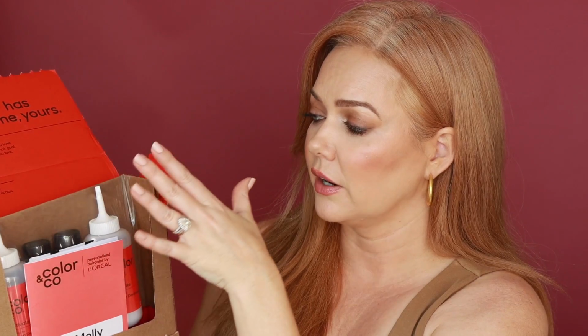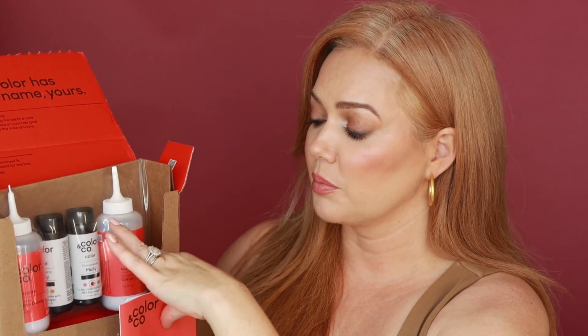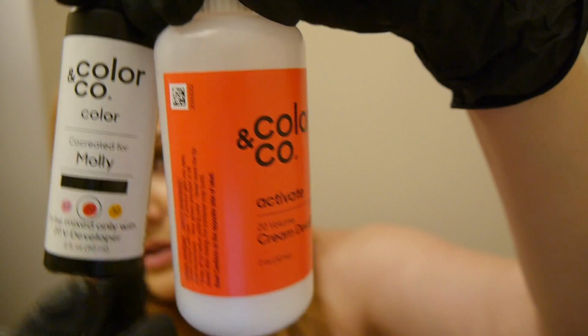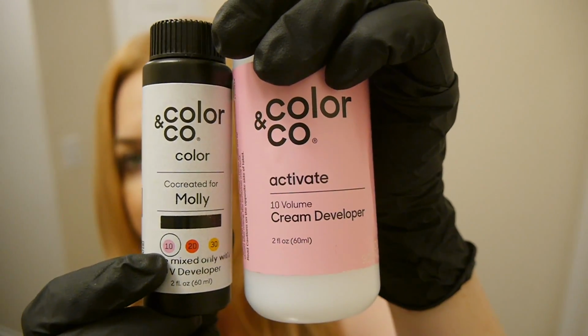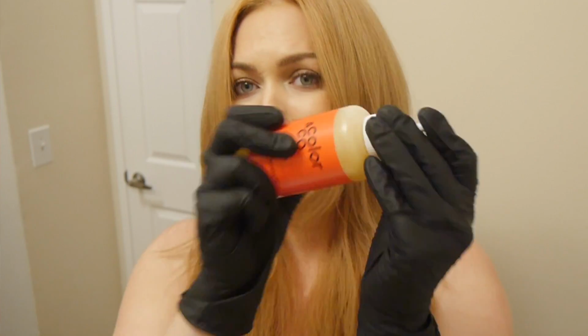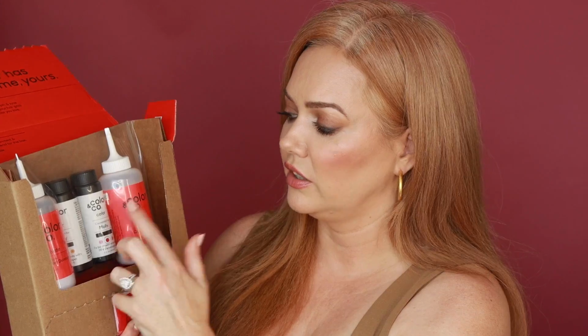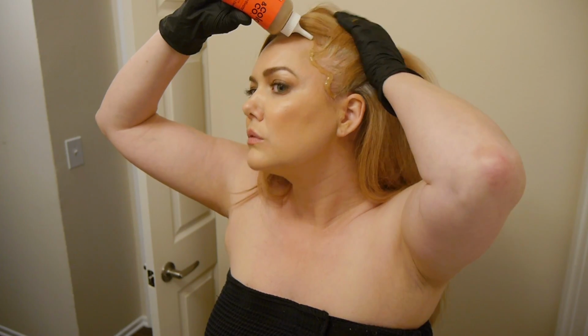And then you order the color. It's under $30 for everything that you need: gloves, developer, professional level color, everything. Deep conditioner, it all comes to you in this box, and then you just mix everything up according to the color-coded bottles. So it could not be easier. It comes with personalized instructions. So you're getting the ease of drugstore box color with the instructions and everything pre-measured, and then you're getting professional level color and results.